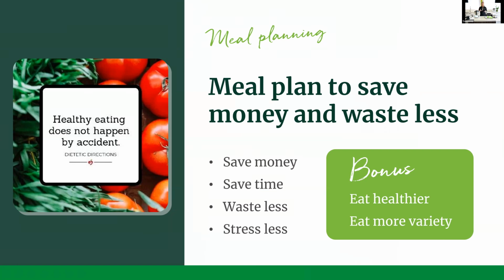Now, one of the things about meal planning, as Colette has shared, it's the best way to save money, save time, waste less, stress less. And the bonus is that you get to eat healthy and you get to eat more variety, because you don't ever want cooking to become boring, right?